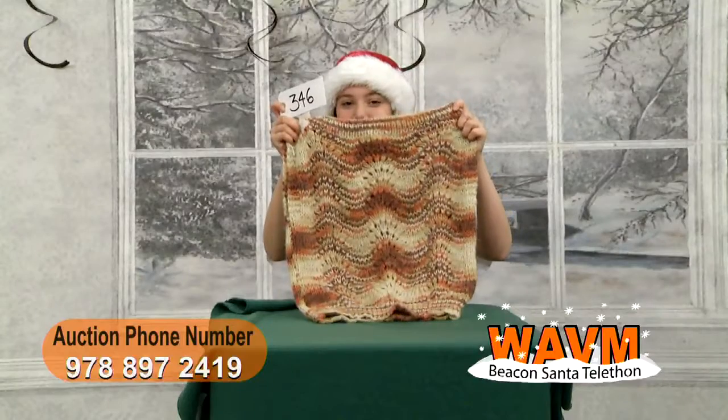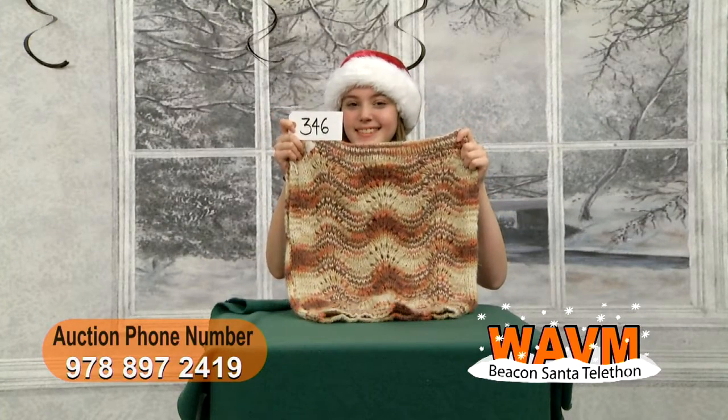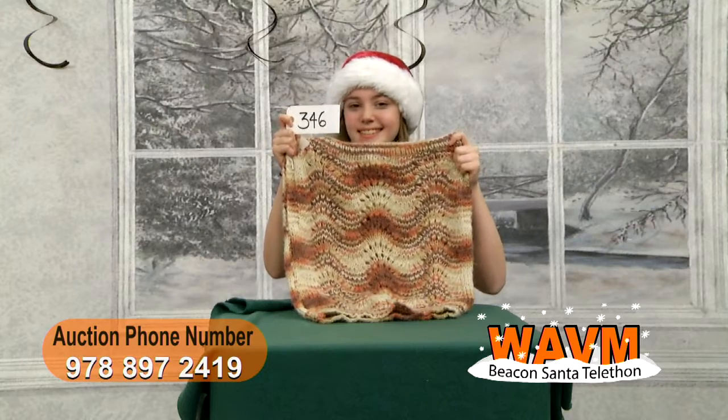And now we have item 346. It's an autumn sweater vest donated by Santa. It's valued as priceless and no current bid. Please bid. This is priceless. You need to do it. This beautifully handcrafted sweater vest is made from lightweight yarn and the colors of autumn. It's sure to dress up any outfit.